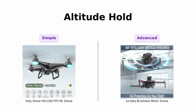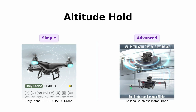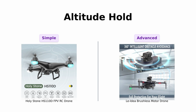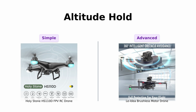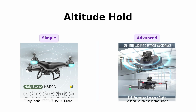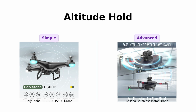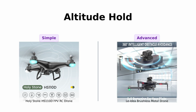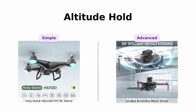Now on to altitude hold. Holy Stone promises you can set your hands off the joystick and still keep the drone in mid-air. Perfect for beginners, kids, and anyone who just wants to impress their cat. Meanwhile, IDEA has indoor visual positioning, which sounds like a sci-fi movie, but means it can automatically position itself indoors. Reviewers love the simplicity of Holy Stone's altitude hold, especially for beginners. So Holy Stone's simplicity gets a nod here.